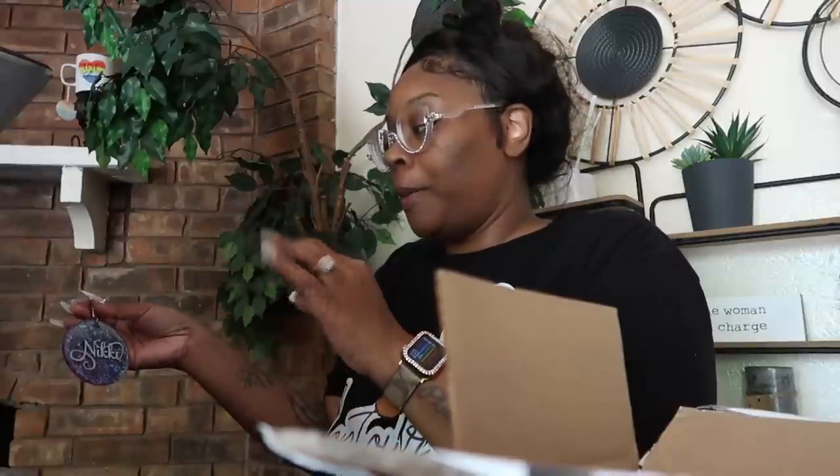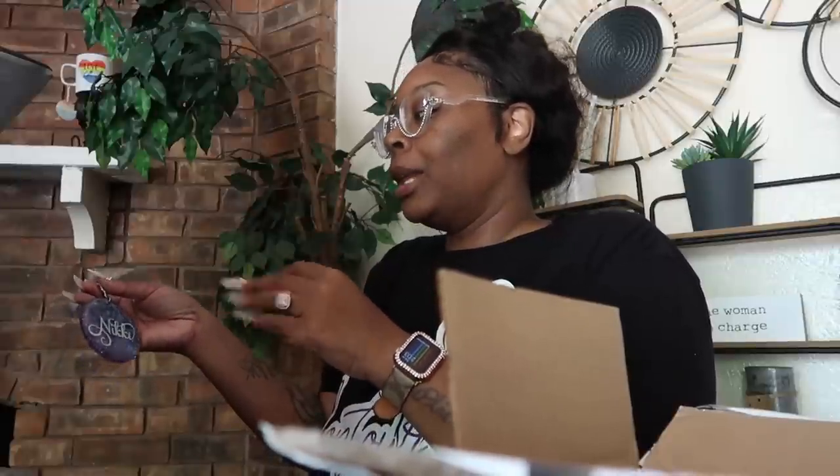This will look cute on a bag or on my luggage or something, because y'all, I switched over to that black luggage and woo, I'm not used to that. I'm so used to when we had baggage claim, looking for the purple luggage. And so everybody got black luggage, so it was a mess.